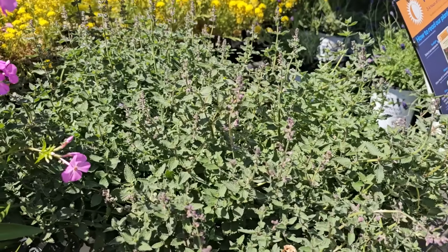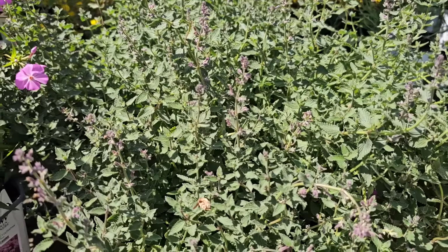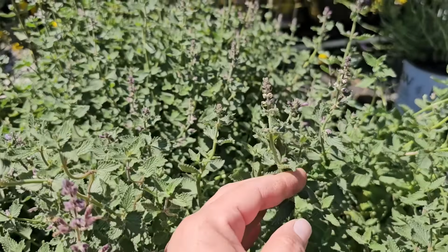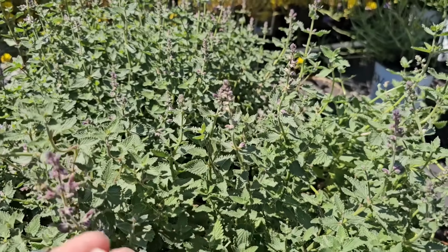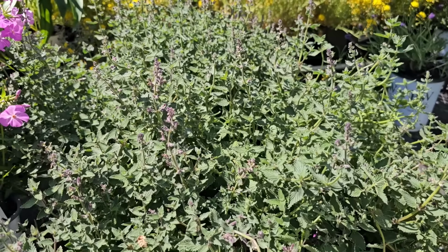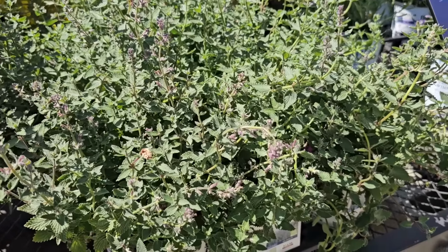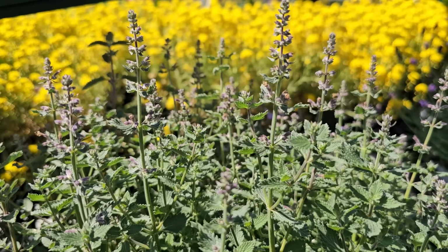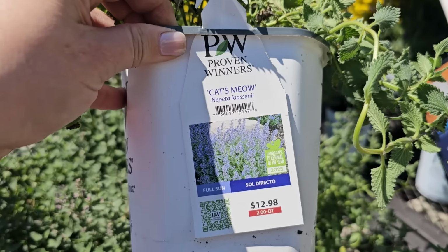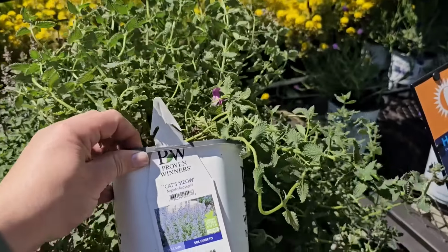And some Nepeta, also known as catmint. This is a quintessential garden perennial that any sunny border should have. It is gorgeous. Not only does it have these really pretty purple blooms, but the foliage smells minty, which means that deer and rabbit don't like the fragrance and they stay away from it. It pairs beautifully with other spring bloomers like peonies and roses because they bloom around the same time. And this variety is by Proven Winners. It's called the Cat's Meow. And it likes full sun. If you put it in too much shade, it can sometimes split in the center and not bloom as well.